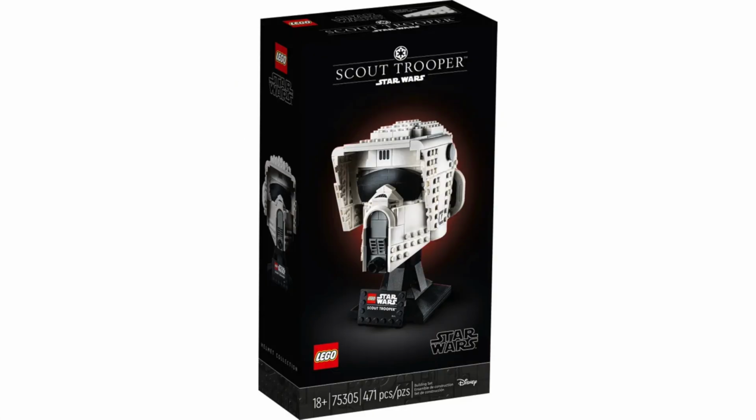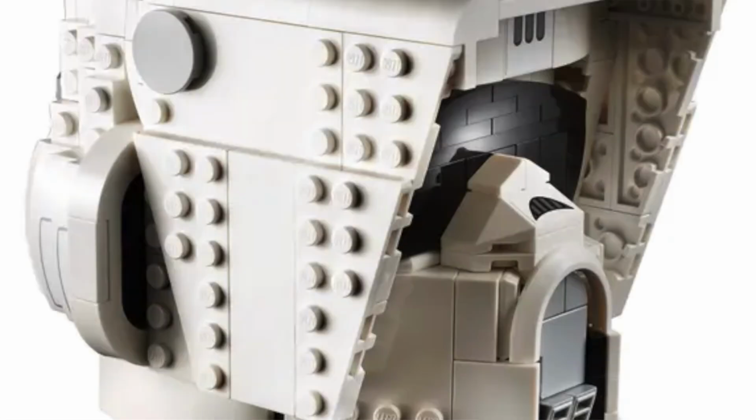The Scout Trooper helmet. The Scout Trooper helmet is one of the best helmets LEGO has made for Star Wars. In particular, the visor looks amazing as it works its way so smoothly from the sides to overlapping the helmet.